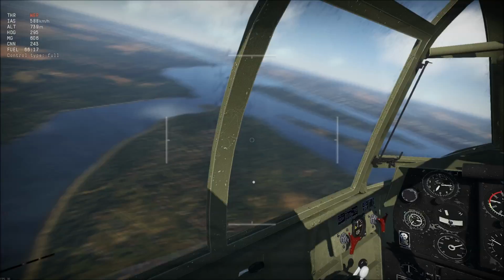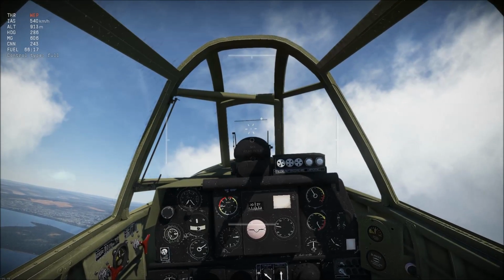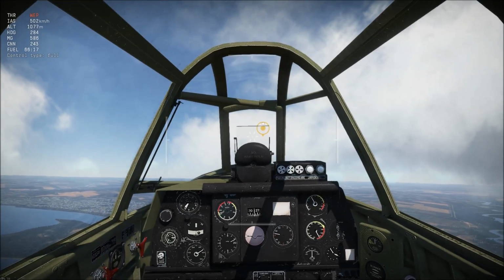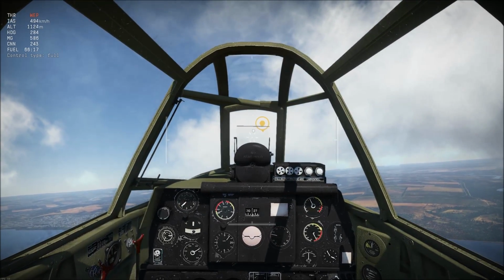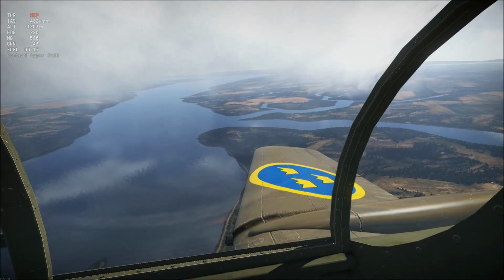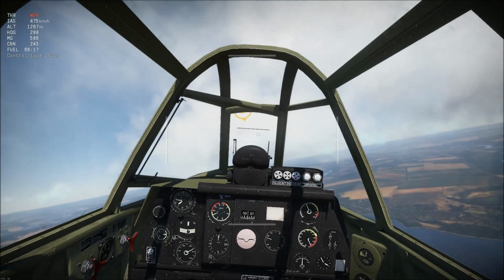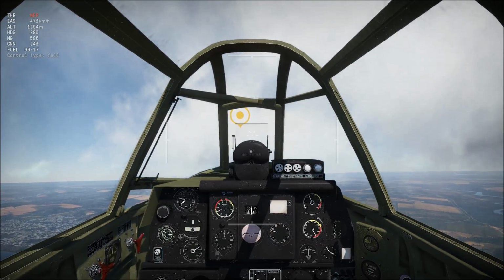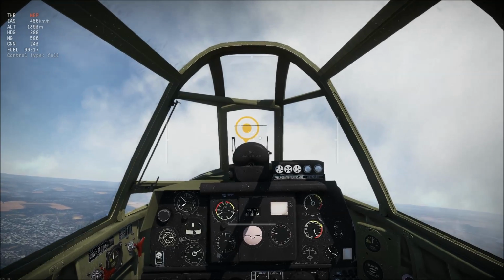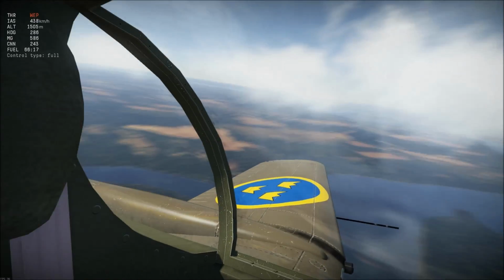And if this plane comes into War Thunder in the actual game, I think this would be a great Tier 4 fighter, especially since it is a very good boom and zoom aircraft, and it has adequate armament with the 13mm and the 20mm cannons.